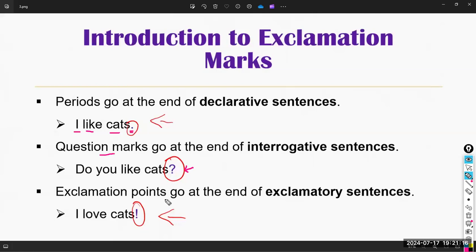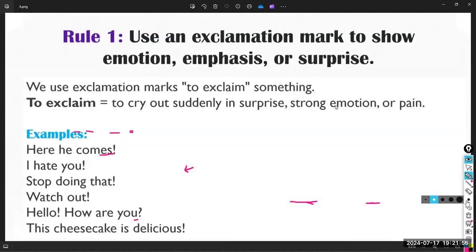Now the exclamation points go at the end of exclamatory sentences, something which is surprising, or you don't expect this word to be said. For example, I love cats! Maybe you don't expect this person to say that he or she loves cats. This is something unexpected or surprising, so I have to use the exclamation mark. Please be careful because sometimes it is a little confusing. So this is rule number one. Rule number one is saying we have to use the exclamation mark to show emotion, to show emphasis, to show surprise, as we said, to exclaim something.